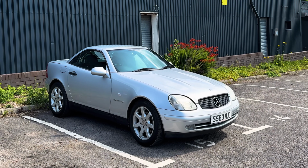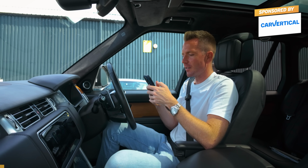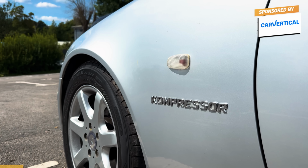It's quite cool. Right, as always then, let's check it out using Car Vertical. So, it's really easy to use. All you do is go to carvertical.com, type in the reg or the VIN, and then this will tell us an awful lot more about the car. So, let's start then.